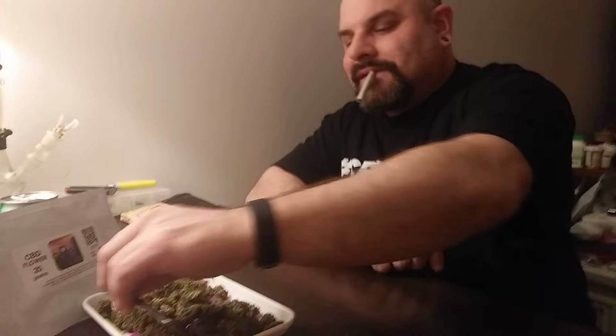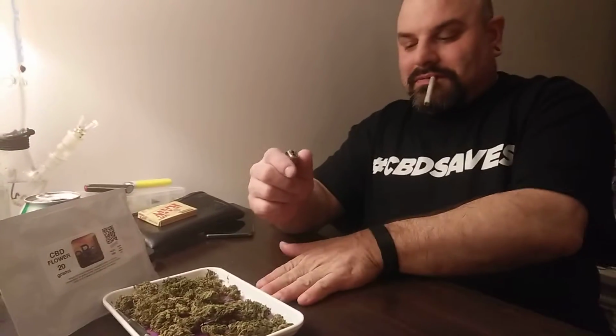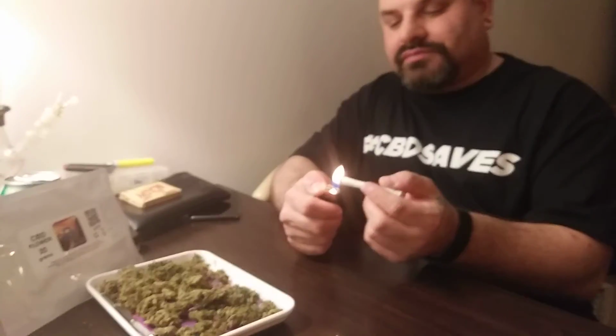Green. Tastes green. I'm thinking that with our weather, this is grown in PA. This is probably an indoor grow, but I don't know. I don't have any information on it. Normally I get a lab report sheet, but when I got this, I didn't get any of that.